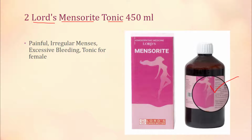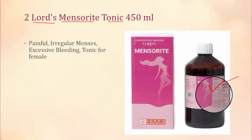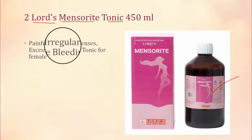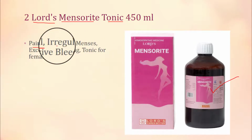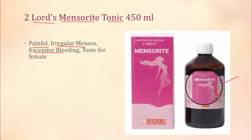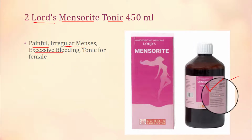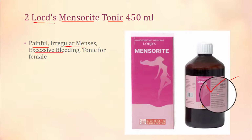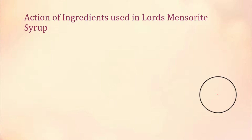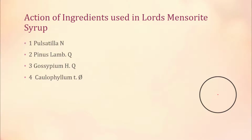It helps in functional amenorrhea, that is absence of menses in young girls with backache, and painful and irregular menstruation. Next we'll talk about the action of the ingredients, that is, the composition of this syrup. The first ingredient used for making this Mensorite Lord syrup is Pulsatilla nigricans mother tincture.